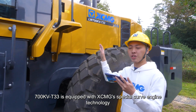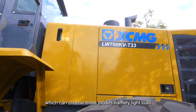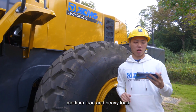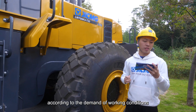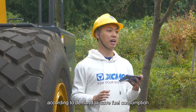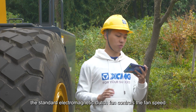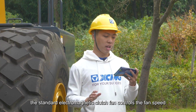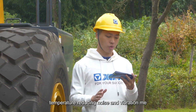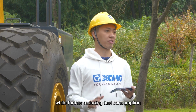T33 is equipped with XCMG's special core engine technology, which can choose 3 modes, namely light load, middle load, and heavy load, according to the demand of working conditions, and supplies flow according to demand to save flow consumption. In addition, the standard electronic fan finely controls the fan speed according to the water temperature, reducing noise and vibration while further reducing fuel consumption.